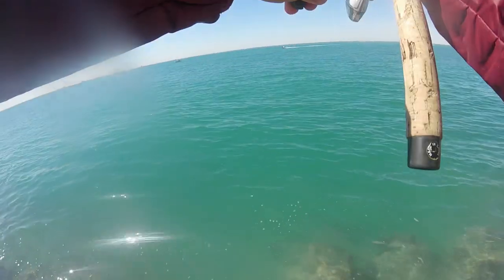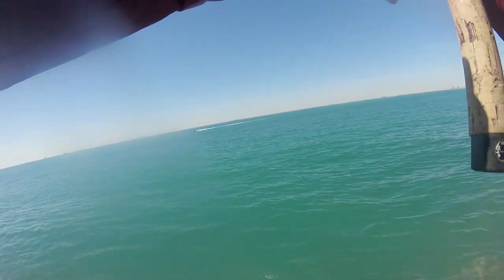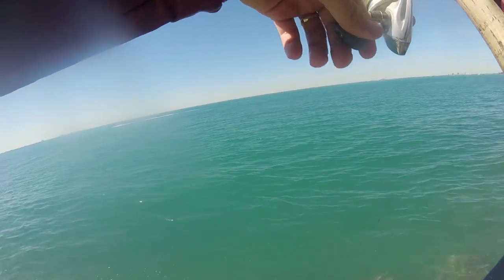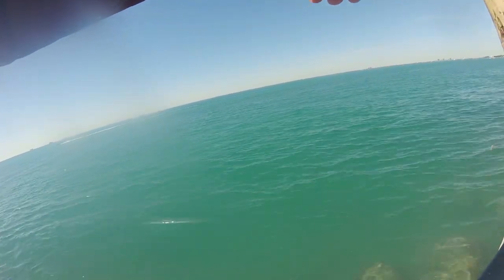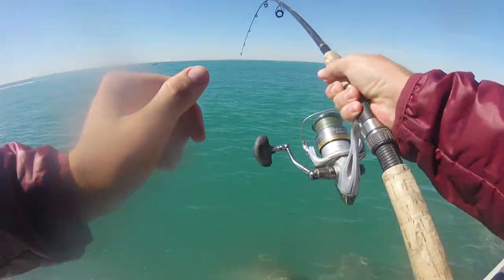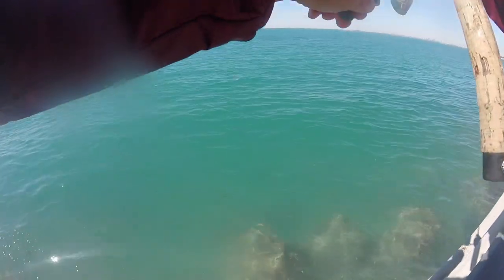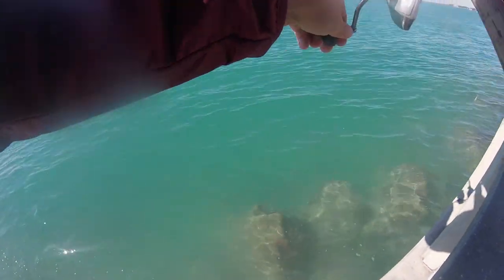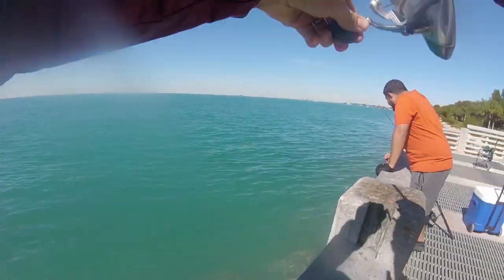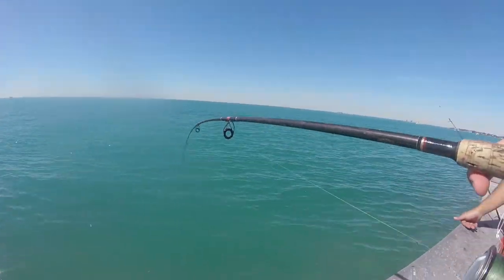You know what it's gonna be? It's gonna be a short mutton. I'm calling it right now. It's a mangrove. This is a big mangrove. Damn, son. Big porgy. Hell yeah. Never tried one.